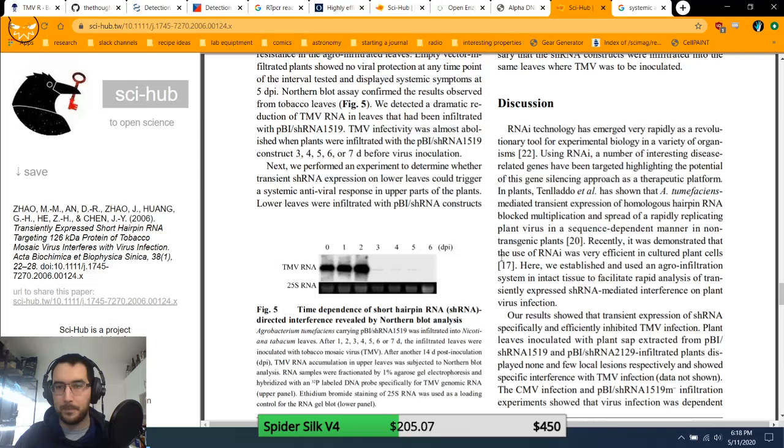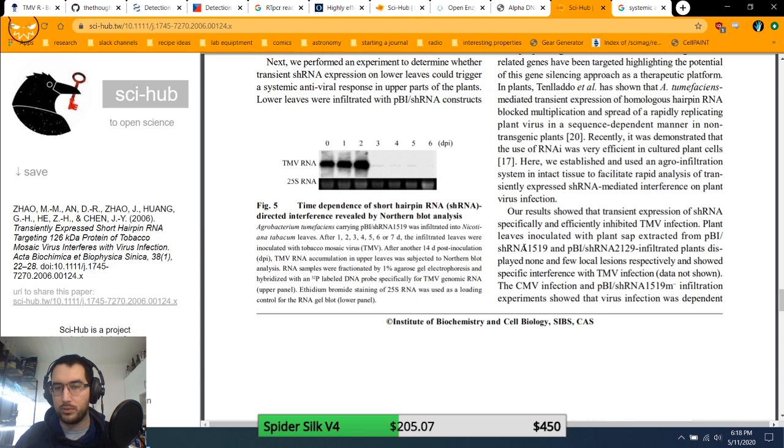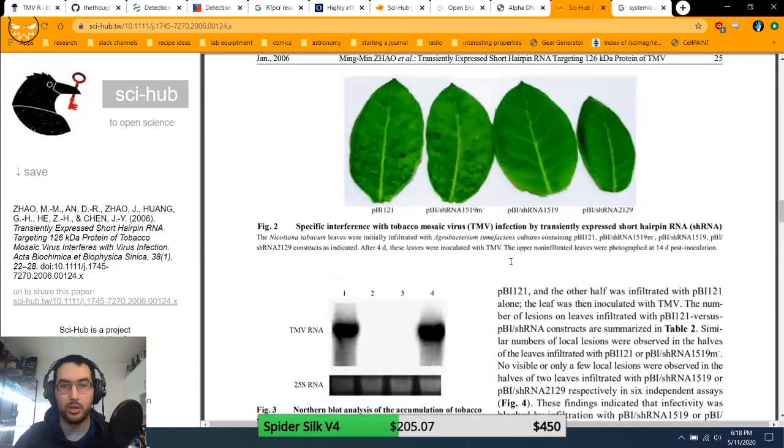Which one? Okay, plant leaves inoculated with plant sap extract from 1519 displayed none or few lesions respectively. Okay, so I like none. 1519 seems to be the one that we want. And I think that was up here. Yeah, 1519, it's up here.